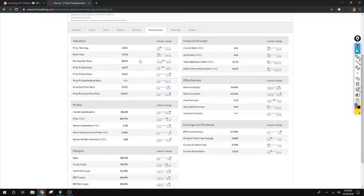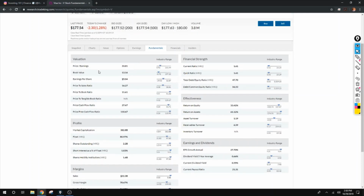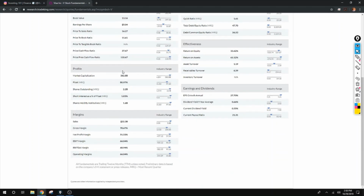So what we're seeing here is, using all these ratios together, we can tell that the price to earnings shows you that it is a good value in the industry. It's a good value buy. Looking at the float, it shows that we don't have much fear of the stock dropping massively because that's not what a majority of the people want.